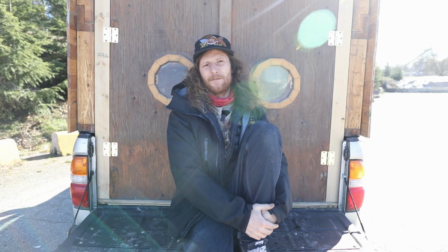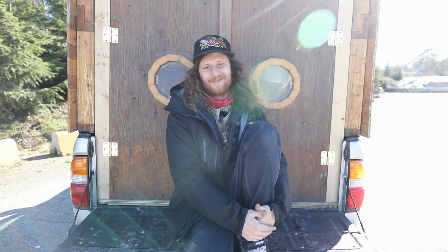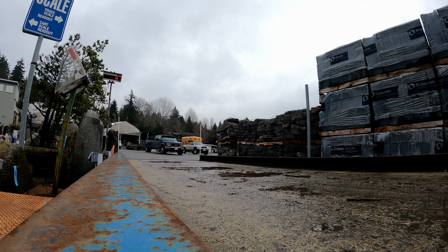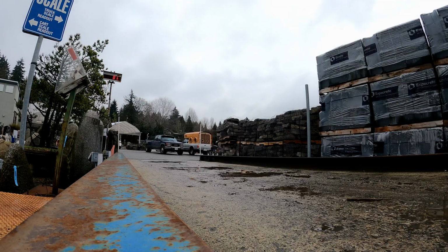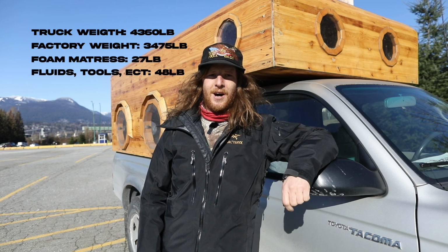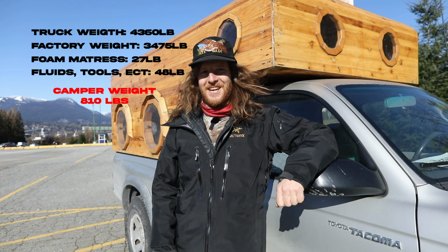But before I go, the most common question I had on my first video is how much does this camper weigh? To be honest, up until now, I didn't actually know. So I decided now that I had switched chassis, it was time to take it down to the scales and go and get the official weight. So check it out as we figure that out. So you can see when I put it on the scale, hop out the truck, it scales in at 4,360 pounds. So after taking it to the scale, subtracting that from factory weight, and adding up all the bits and bobs that are left in the truck, I can tell you now, this bad boy here weighs 810 pounds.